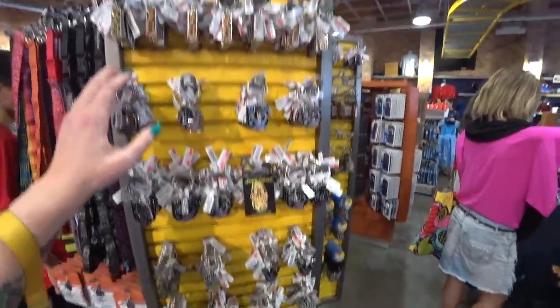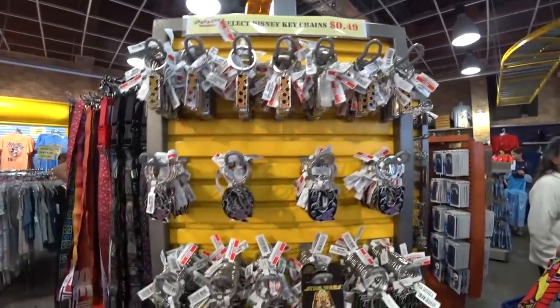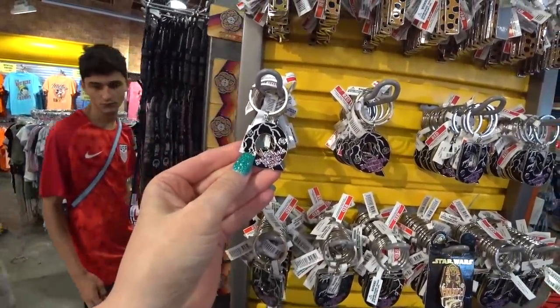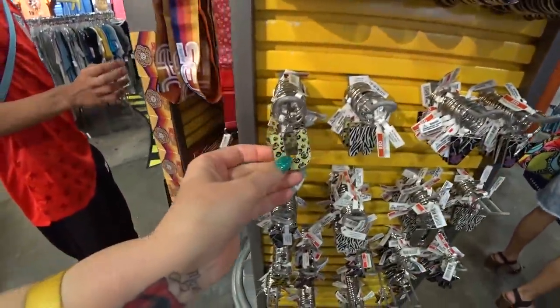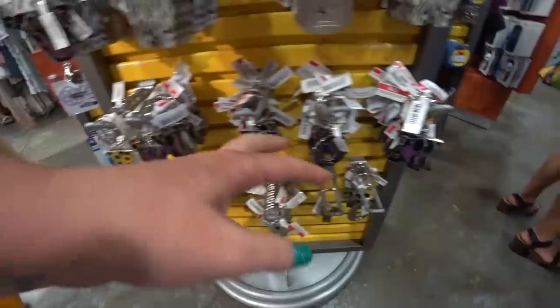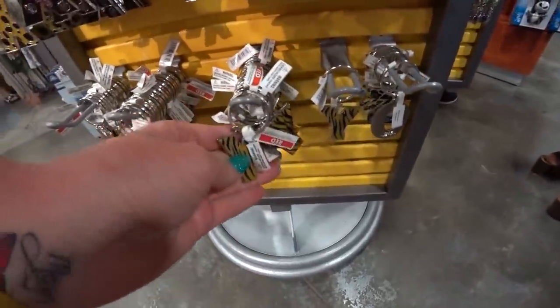Are you ready for this? These keychains are 49 cents. So we have animal print eyes. We have alphabet letters for the Hollywood Tower Hotel, which we have Q, U, W, V, X, O, and Y. These are the choices.